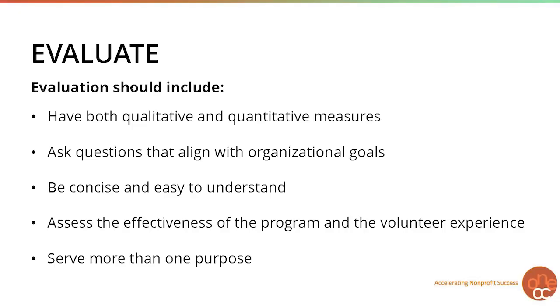All right, and that last piece is evaluation. So I think sometimes organizations tend to put this to the wayside, oftentimes, of getting qualitative and quantitative results, asking questions that align with our organizational goals. You want to be concise and easy to understand in these evaluations, assess the effectiveness of your volunteer program, but also the volunteer experience. So again, it kind of goes hand in hand with asking those volunteers and making sure they feel comfortable giving feedback as well.